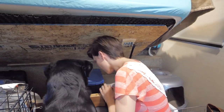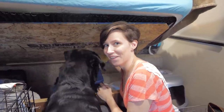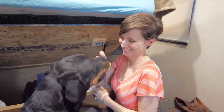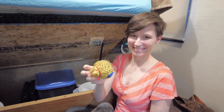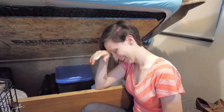What is that? Oh my gosh. No, do not pull that out. Oh my gosh. That thing, she is spastic for that toy. We have to keep it under the bed, or she just, oh my gosh, it's too much. Sweetie, this is supposed to be about the cats. Dang it, she just blasted into me.